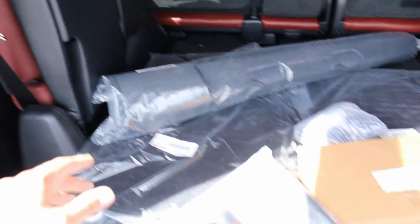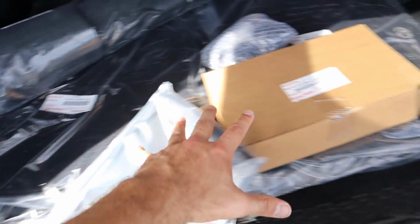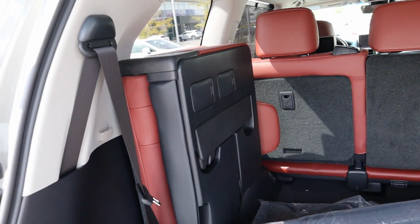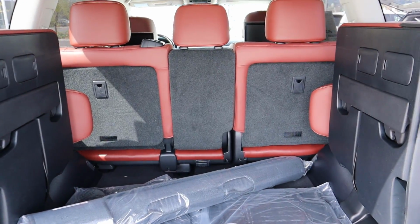But you can see there's a little power outlet back here. In terms of storage space, if you imagine when these seats are down, storage space back here is a little bit limited, but it's not horrible. But then the fact that you can just put those seats up like that makes things super, super easy.